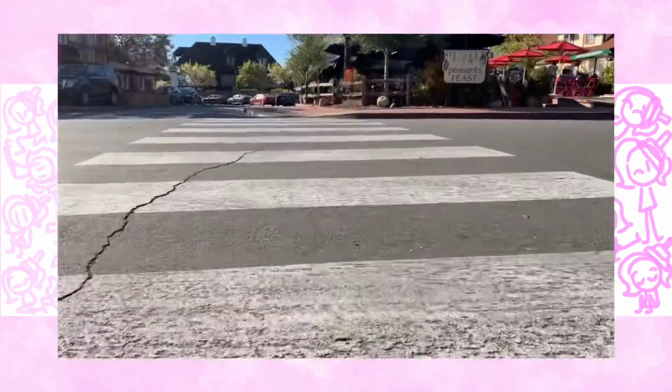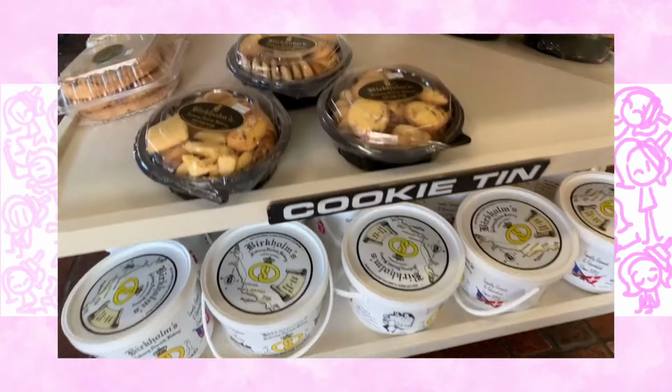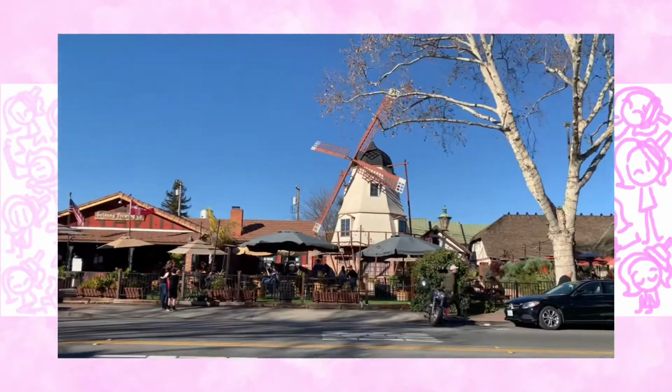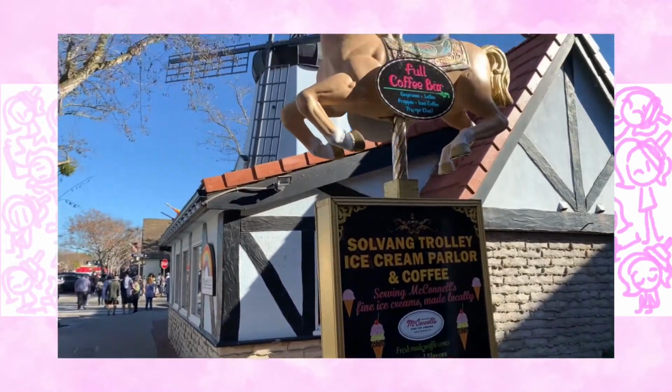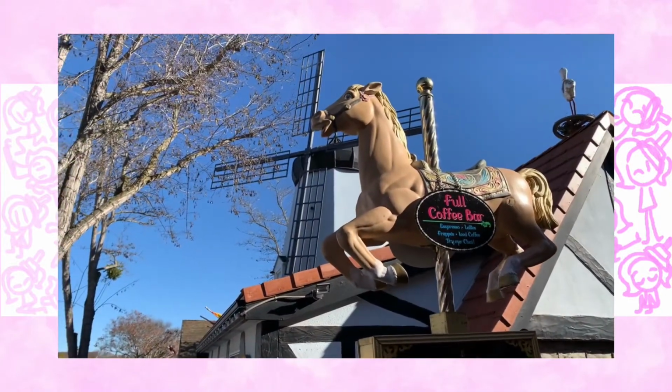Walking through this town after a while of not being here, tasting the delicious food and pastries, and seeing the sights really felt like a nice breath of fresh air. Solvang is a neat place to visit with friends and family to experience the rich Danish culture and history.